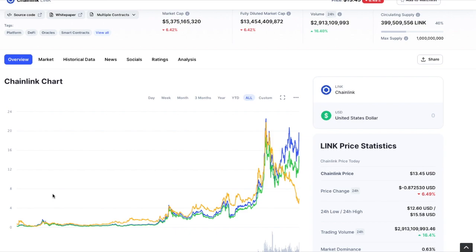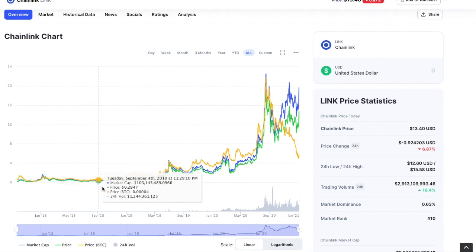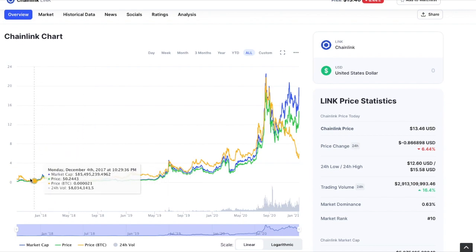If we take a quick look at the chart, we can see that in the last bull run it got as high as, let's see here, in 2020 we saw that it hit about $18 and then it cycled back down, and now it's on its way back up to 13. And Chainlink really, if we look back in 2018, didn't really participate in the bull run that took place when Bitcoin hit its first high. It was not part of that bull run.